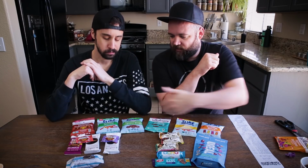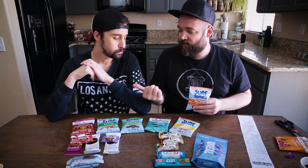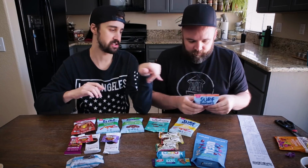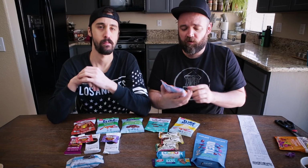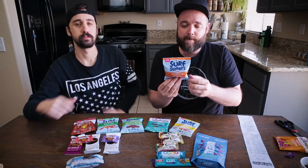Do you want to just continue with the gummies then? Sure, yeah. All right, I have gummy bears on my end. You have cinnamon bears down there. Yeah, those are very different things. Let's just do those one at a time? Yeah. So these are just supposed to be like gummy bears. They are from Wholesome. They're Surf Sweets.